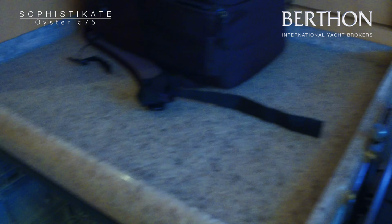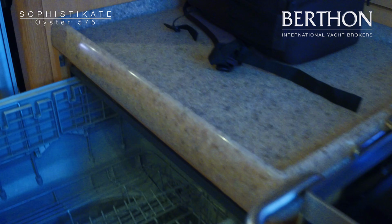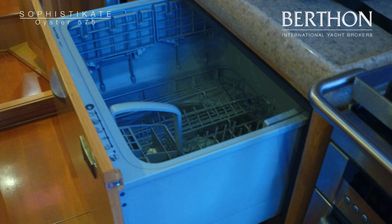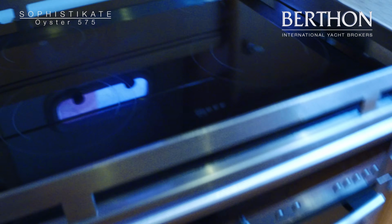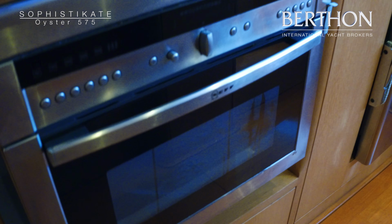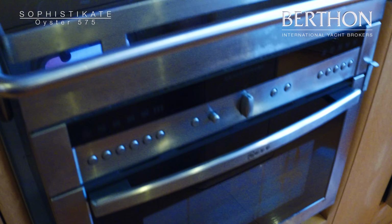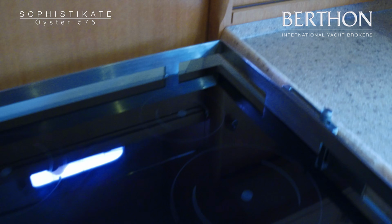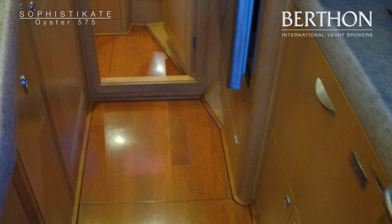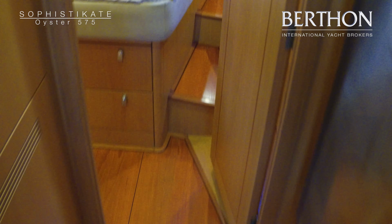And this is also pretty nice. Fisher Paykel dishwasher. Great to have. And then this is very special. This is Neff. It's got an induction top, all electric, and this whole box of tricks in custom stainless steel, and it gimbals.